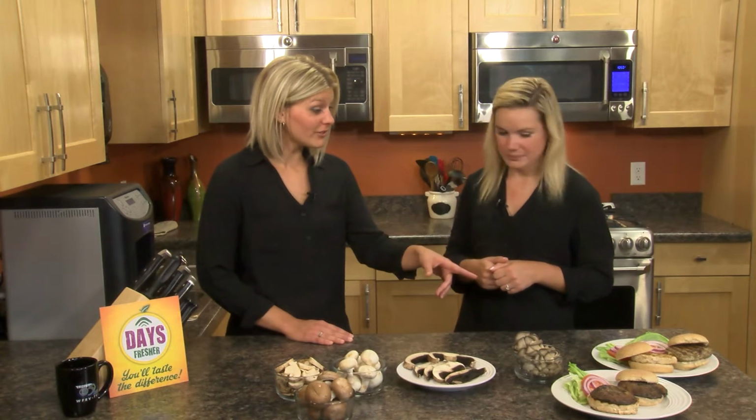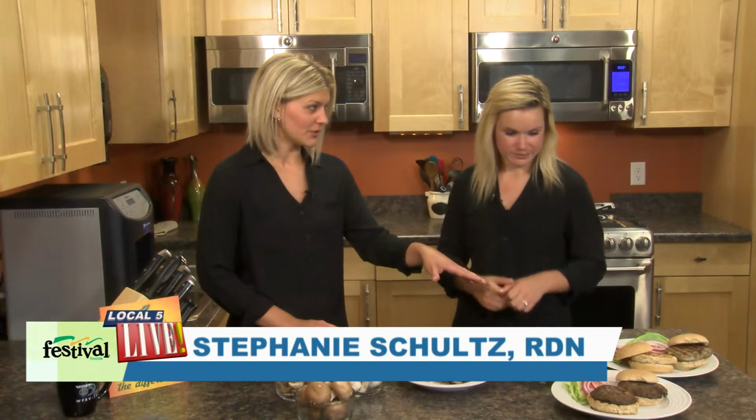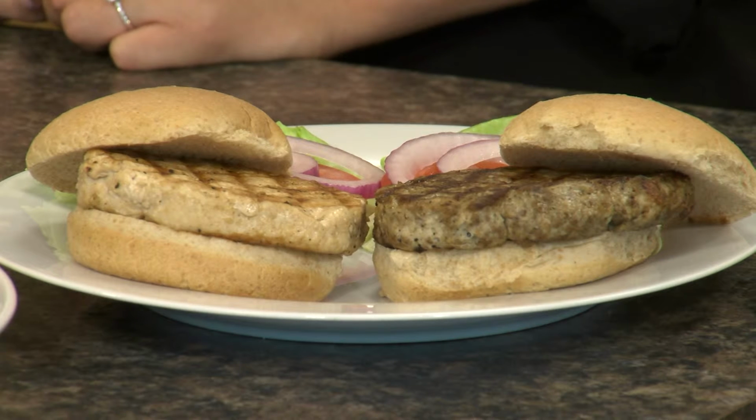Sure. So the final thing we have over here are some burgers. So you might wonder, why do we have burgers if we're talking mushrooms? So if you've ever heard of what they call the blend, that's what we're talking about with burgers today. So the blend is just utilizing mushrooms. You mix it with ground meat, whatever variety you'd like, and you put it together as a burger patty.